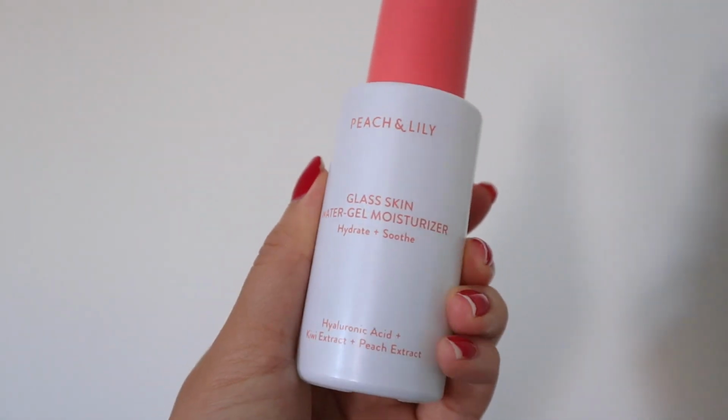Okay, last one in our moisturizers. This is the Peach and Lily Glass Skin Water Gel Moisturizer. I really like this one. It's a water gel, but at the same time, it's thick enough that I could wear it at nighttime if it's like the summertime or really humid. I like that it has kiwi extract, peach extract, hyaluronic acid. I would repurchase this one.